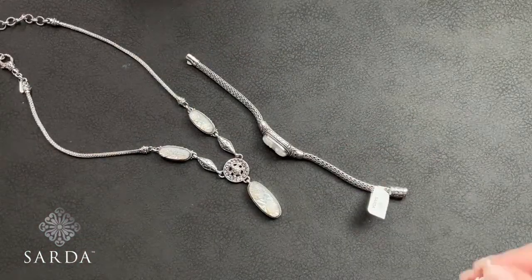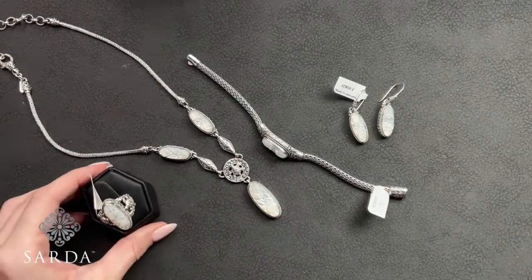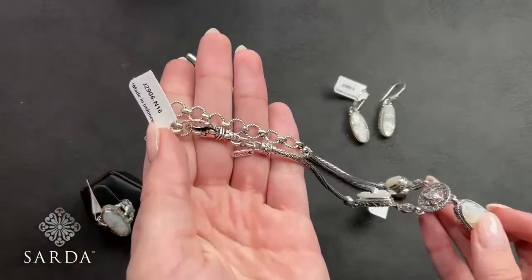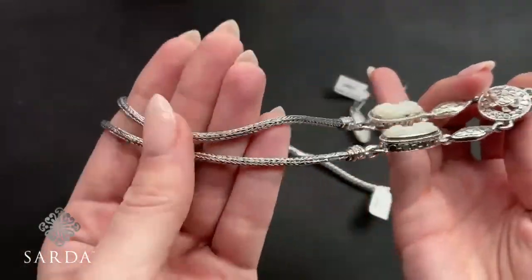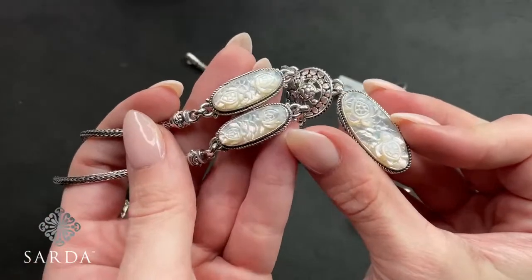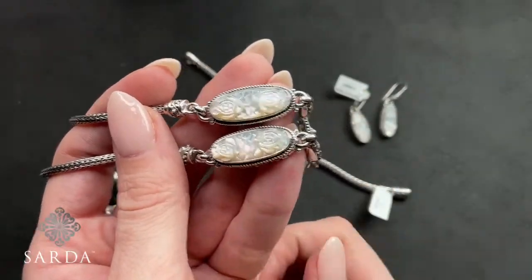So this is the Mother Pearl Turtle Necklace, J2906. It's a 16-inch necklace for $199.99. Watermark, lobster claw, fabulous thick Bali chain. And then you're going to have 3 of these carved mother of pearl turtle pieces. So you can see each one has 2 little turtles.